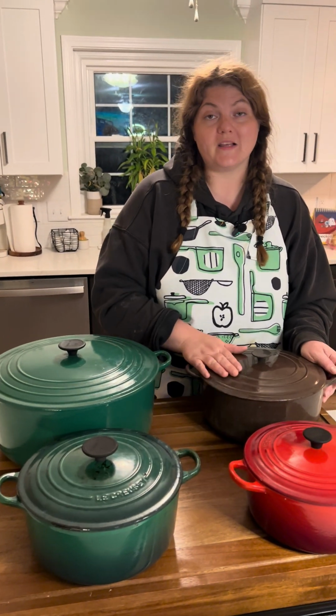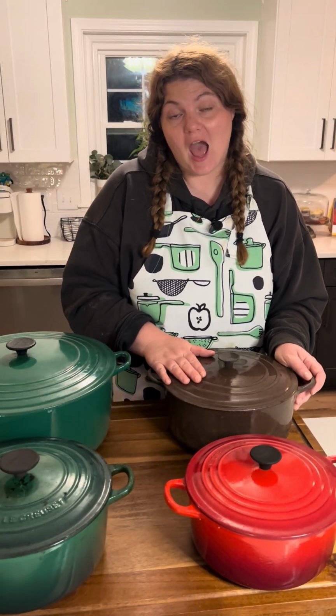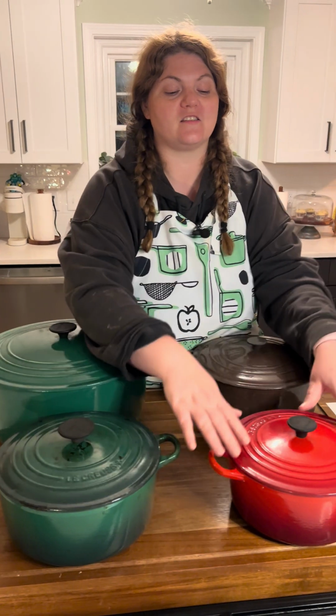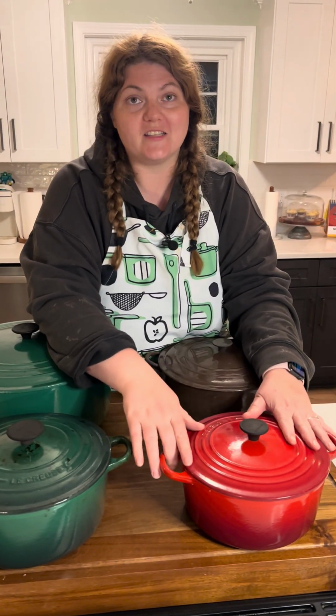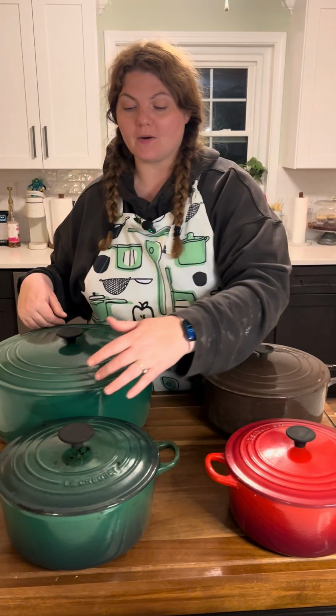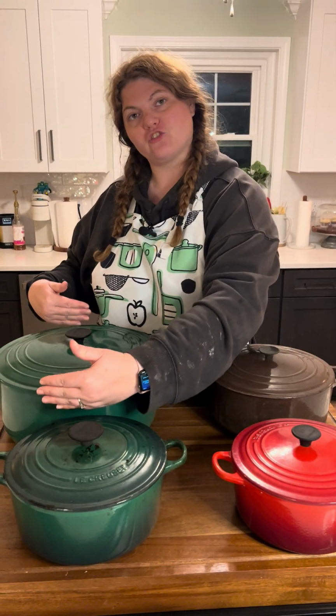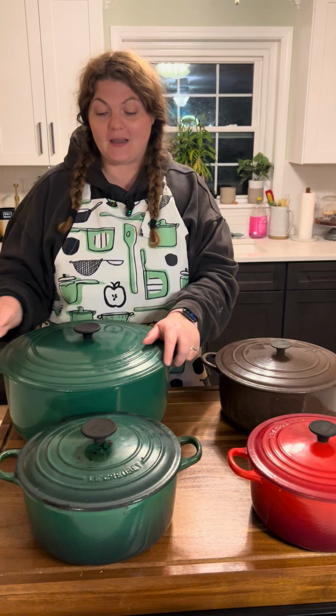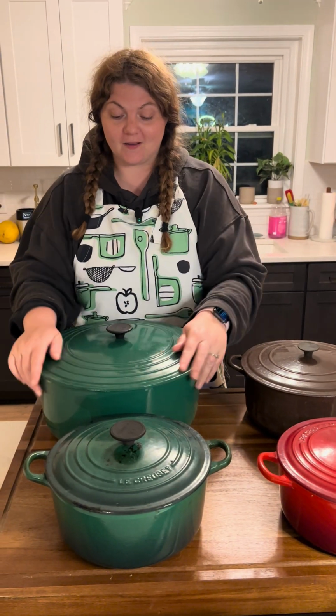This is the 26, which is a 5.5 quart pot. This is the 24, which is a 4.5 quart pot. And this is the 22, which is a 3.5 quart pot. So we have a wide variety of them. The reason they have numbers and then quarts is that the number is how big they are in centimeters, because they are a French pot, hence Le Creuset. But anyways, let's get talking about this big old honking guy.